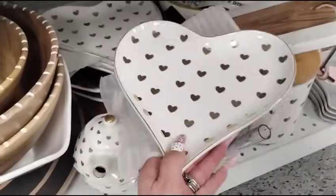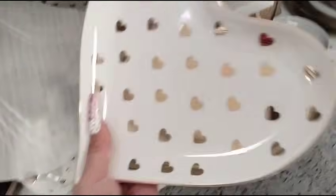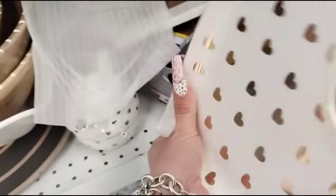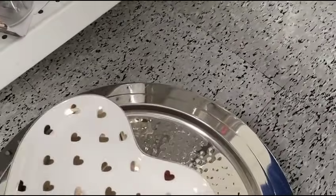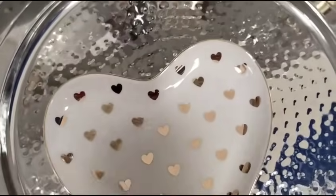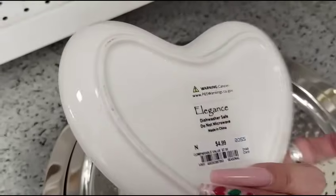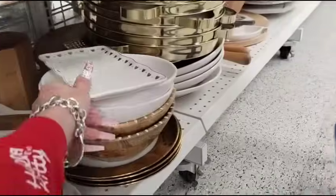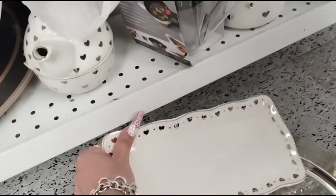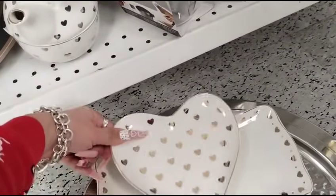All right, before we go, look at these beautiful trinket plates. These are absolutely gorgeous, and it goes with the canister that I showed you. And this is $5.99. And then we also have the small plates. And the small plates are gonna be $4.99. And then they also have the trinket tray as well that matches. And that's going to be $5.99. So these are all really, really pretty. Look at that.